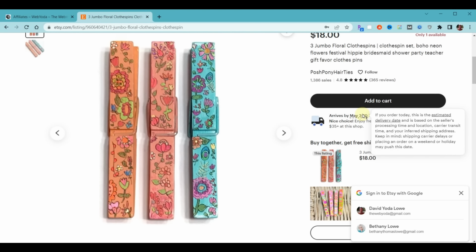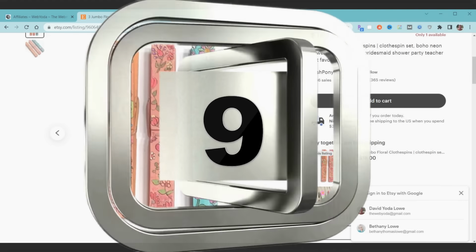Well, Bethany makes money off of it because she's the one that runs that. But you get the idea. Instead of having your own items, you can point to items that are somewhere else that you can make affiliate money off of. Those could also be Amazon links as well if you wanted.